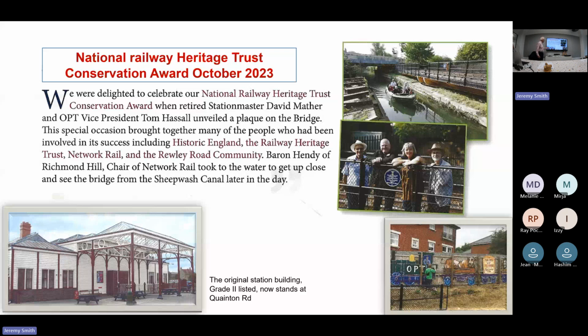And that was the other end of the station that now stands at Quainton Road, and that's the original 1850s passenger station building. The same contractor who built the Great Exhibition was the contractor that built the station only 6 months later. And some of these are probably spare parts from the Great Exhibition Centre, which was destroyed by fire in the 1930s, I think. And some would be recreated, but Rewley Road was quite an important place. And we've won 2 awards up to now.